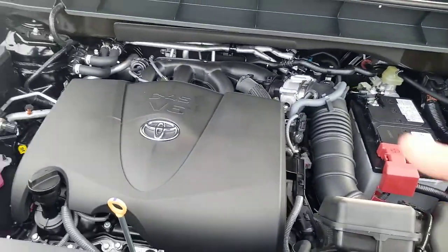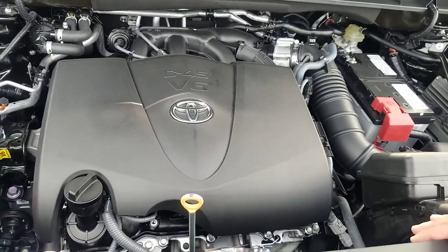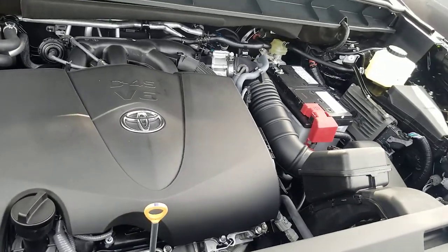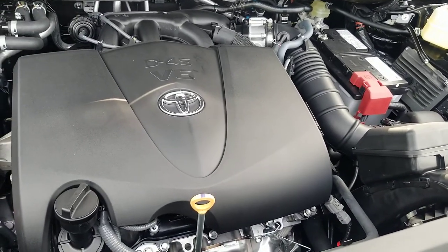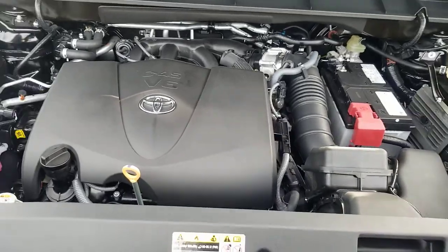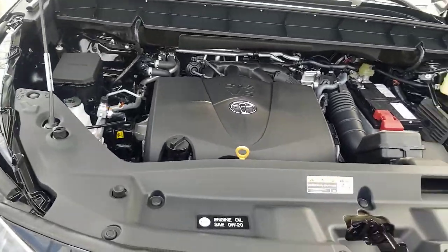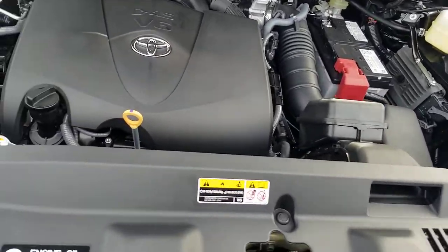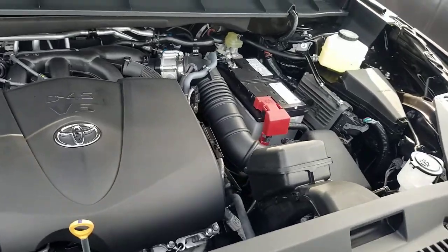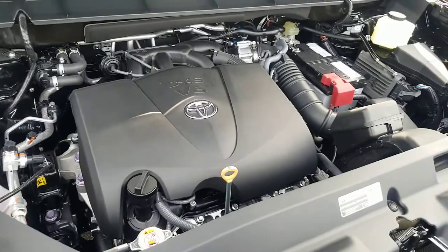So once again, 6-cylinder, 295 horsepower. Definitely a great motor. It's been around for a while. It's the same one that Toyota puts in the Camry as well. Same one that they put in the other Highlanders. The Avalon has the same motor. Toyota is very, very good at using the same piece of equipment on multiple vehicles. That way, when it's been proven, you don't have to worry about mechanical issues or stuff that pops up from being a new motor like some of the other manufacturers have when they have multiple motors in different vehicles.